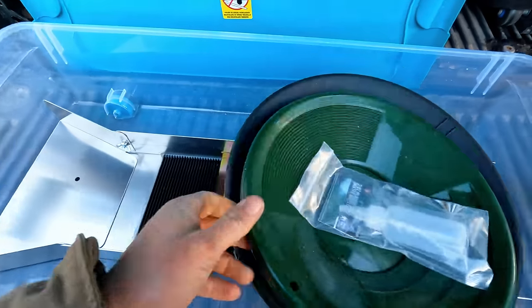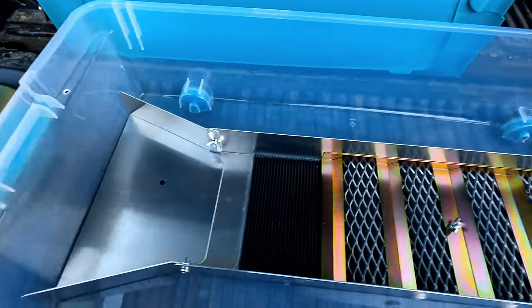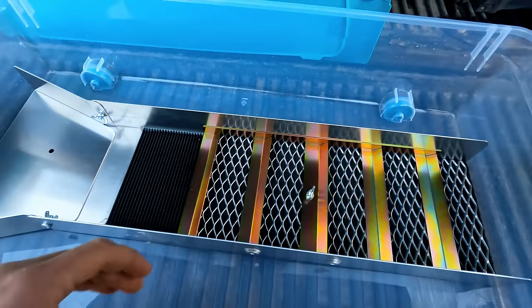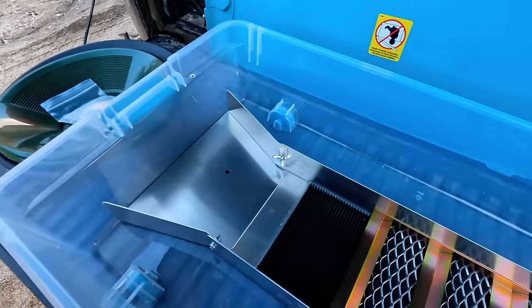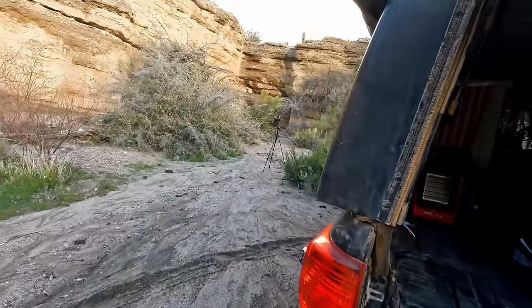Got the couple pans here, got the sluice. My larger micron strainer didn't come in, so we're just gonna have to see what we can pan up, but I think putting pans over there is gonna work just fine.